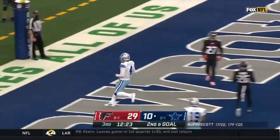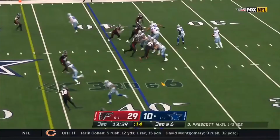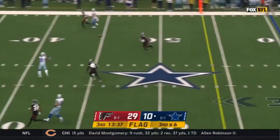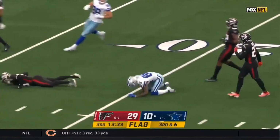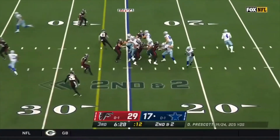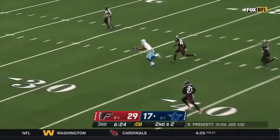Then later on in the third, Dak Prescott, 1-yard rushing touchdown, calls his own number, the first of many. And later, Ceedee Lamb, the rookie, over the middle for a 38-yard gain. I had Ceedee as one of my smash plays of the week. He came through for you big time. But talk about big time.